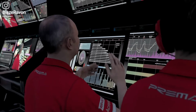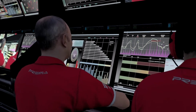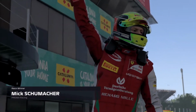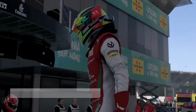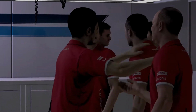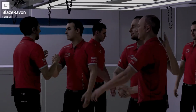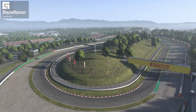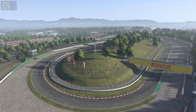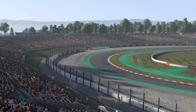A great win then for the Prema team today. Tell me, Davide, what was the key to this success? This race, this win, was about one thing and one thing only: consistency. Anyone can be quick for just one lap, but there's a difference between that and being quick every lap, over and over and over. If you can do that, if you can gain ground when your opponents make mistakes, but then not make mistakes on your own, you can just push and push.